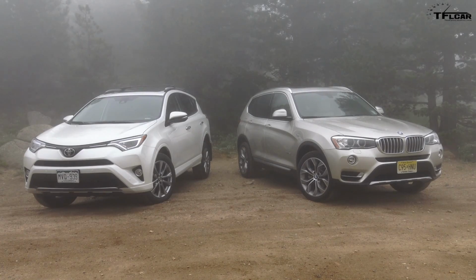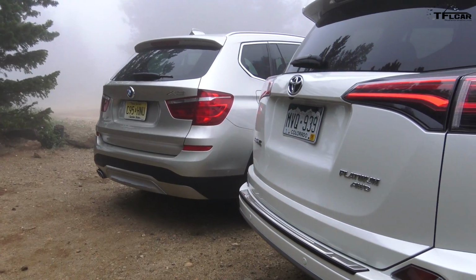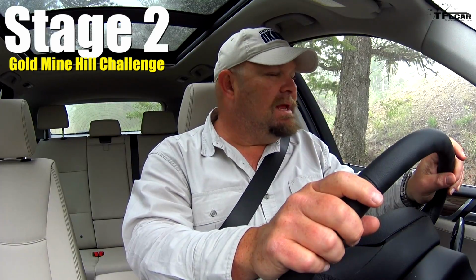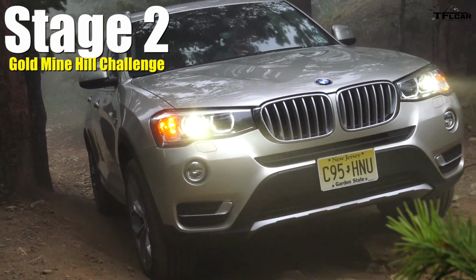But both of these cars are really, and they're cars, all right? Both of them are really just larger four-cylinder wagons, and they have an all-wheel drive system. Two different philosophies, but they are in no way built for off-road. However, if they do well on Goldmine Hill, you can bet they'll do well on a dirt trail or on snow. First obstacle done. Let's see if we can get through the second obstacle, which is tough.